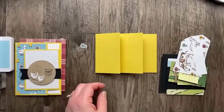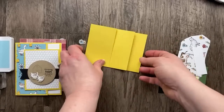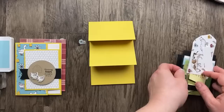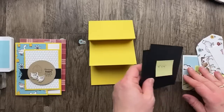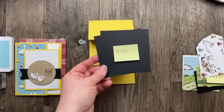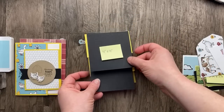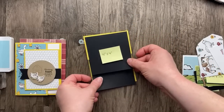Love a good bone folder. So here we go. You can have it be this way, or you can have it be that way. And then I've got some layering pieces. So the bottom layers, we're using black again, 4 inches by 4 inches. And you're going to need two of those. Those are going to be for the top two panels.